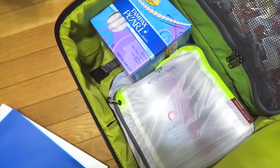It's mostly Special K bars. Those are the only bars I could find that didn't have even traces of nuts. Next in there, I just have a 3-subject notebook. I don't usually fill up notebooks even at home, and I feel like I'm going to be using my computer a lot for notes. A loose leaf paper folder. All of my textbooks are ebooks luckily, so I don't have to take up space packing those or worry about them.